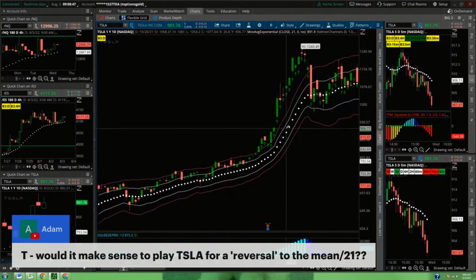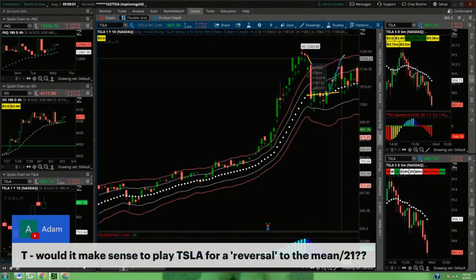Where my thinking instead is, okay, path of least resistance seems to be to the upside. I know we're due for a flush pretty soon. I'm going to sit back and wait. And then when I get it, then I can get long at that 21, take profits up there at +2.